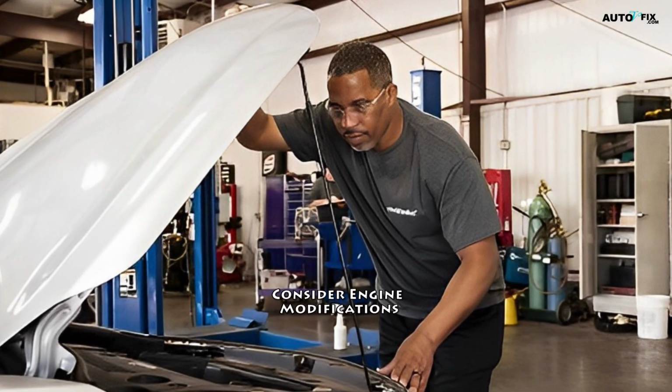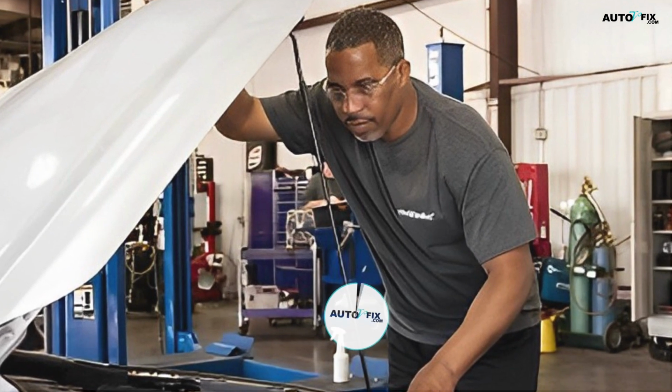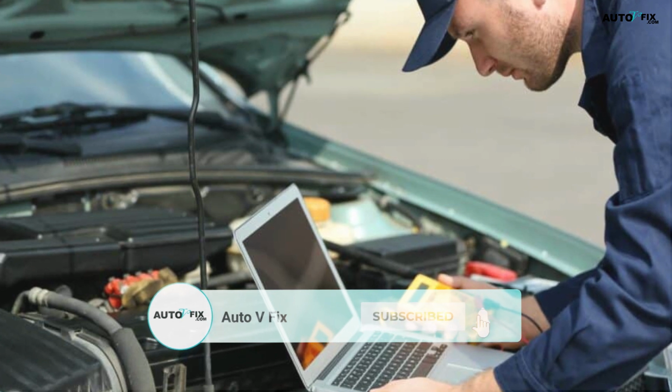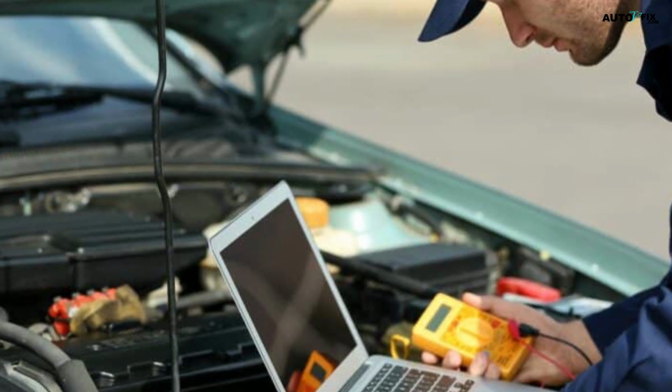3. Consider engine modifications. If you have made any modifications to your vehicle's engine, such as installing a performance chip or aftermarket components, consult with a professional mechanic or the modification provider to determine if the fuel requirements have changed.